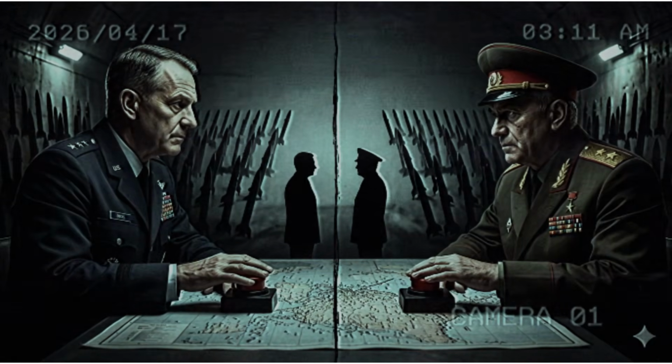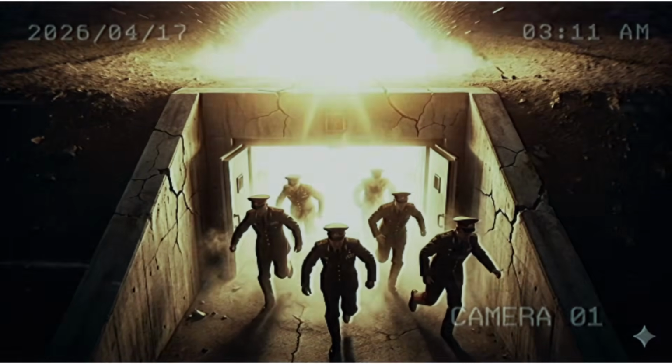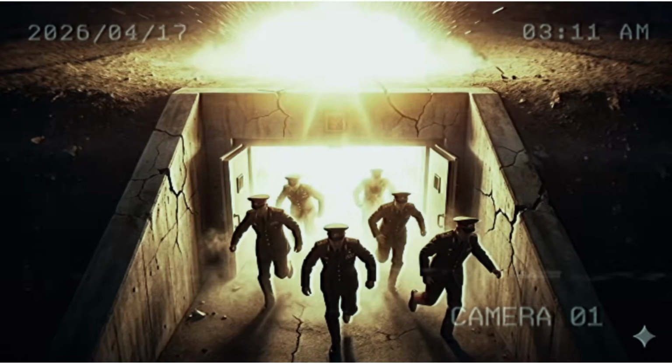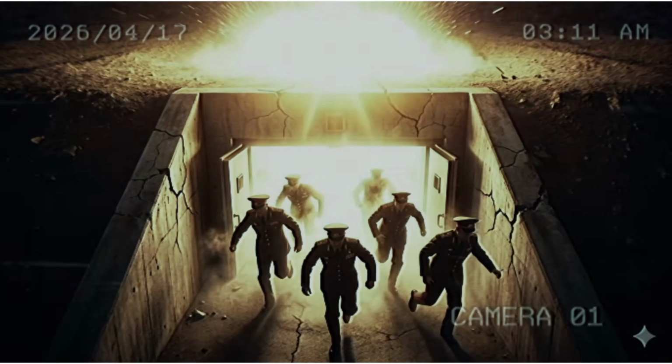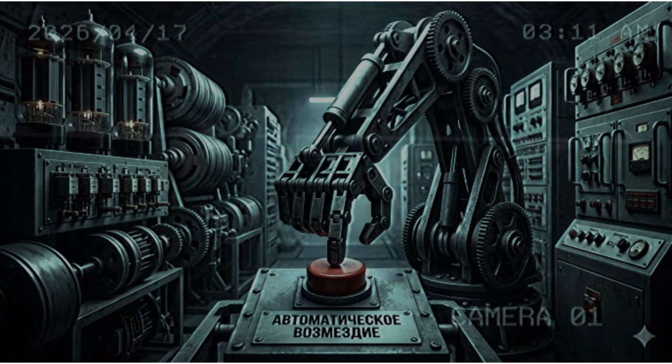During the Cold War, the United States and the Soviet Union lived under constant tension. Both sides had thousands of nuclear weapons ready to launch at any moment. The biggest fear was simple. What if one side launched a surprise attack and wiped out the leadership of the other? No leaders means no response. No response means no deterrence. And if deterrence fails, the entire balance of power collapses. The Soviet Union wanted to remove that risk completely.